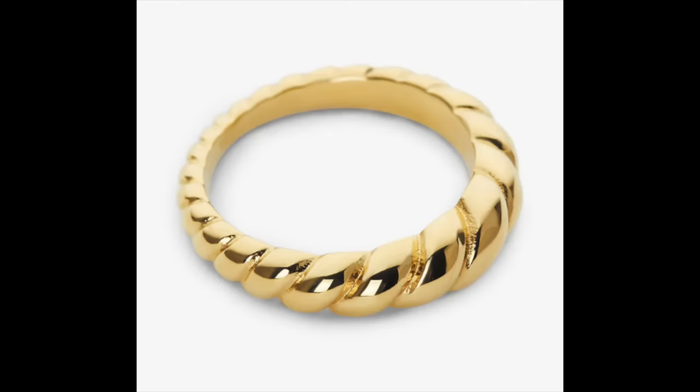So the first thing I want to talk about is this really beautiful, simple, textured gold stacking ring. This is called the Rope Slim, and I have it in gold. I love stacking rings, but I think this also looks really beautiful on its own. And I adore the design of this. It's a little bit more slim in the back, and it's thicker in front.